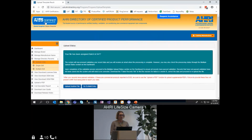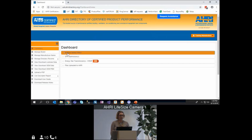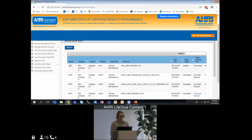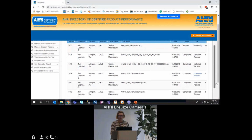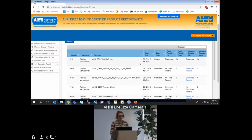And so what we can do now is go to that dashboard, go to the upload status, and check our batch. So the one that I just uploaded is still processing. And then what will happen is the manufacturer will get an email once it's finished processing, but the language in the email still directs them back to this dashboard because it's important for them to see if their files have passed. So for example, this is a successful upload. It was under the uploaded records file and there's one result, or if it's failed. This is a failed one.